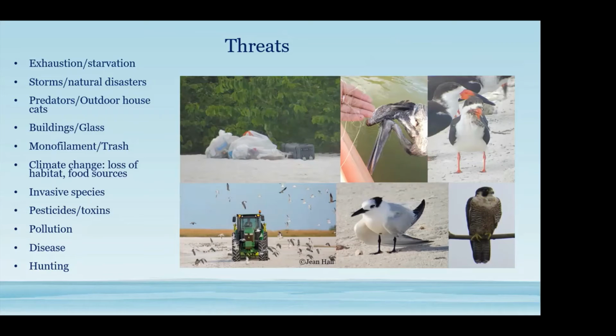So we're really trying to increase the education to not cut the lines, to make sure you can get that bird and bring it to a rehab center. It may just look like a hook to you that over time will be okay, but those can also cause infection and be a great distress to these species.